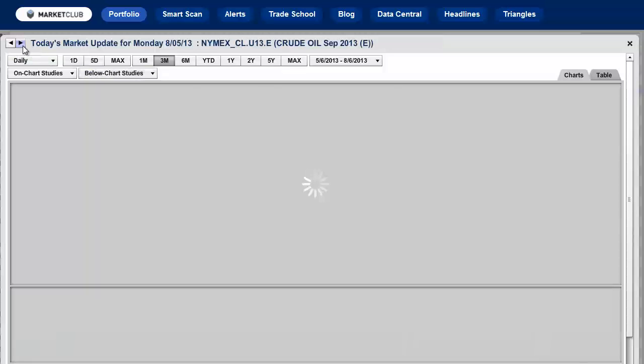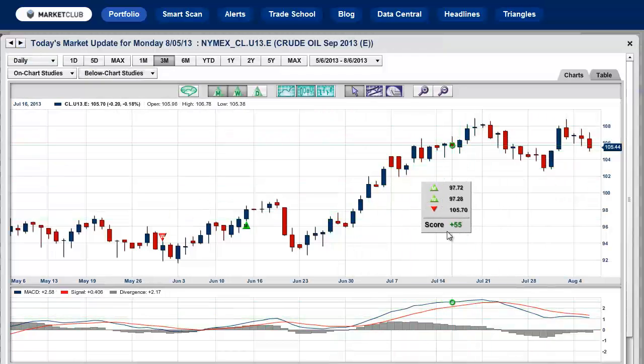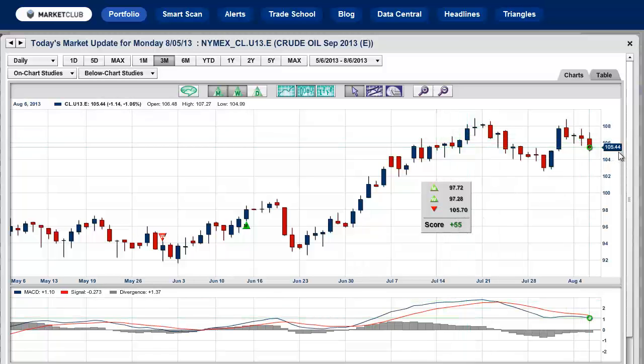So let's go to our next market. Crude oil, pretty much the same picture there. We've had a little bit of a rally. We're in a 55 range. Now with crude oil, we use the daily as timing. The daily on the timing, 105.70 was an exit on that position. It's 105.44 right now, so we're on the sidelines. But longer term, we still think this market can go higher.